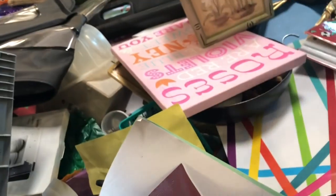And we were only here for a few hours, so not a ton of time. But again, you can see I really wasn't having a ton of luck today, but this is pretty much what our bins look like. It's just piles of junk.